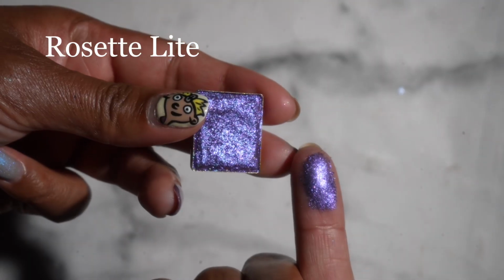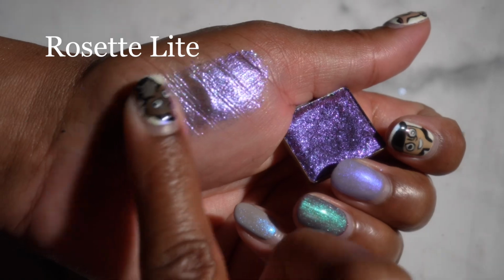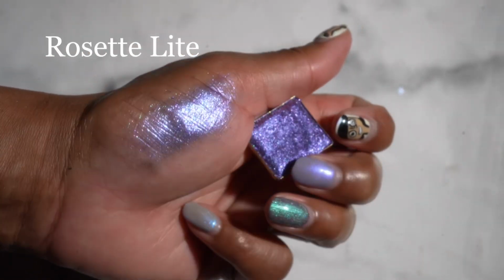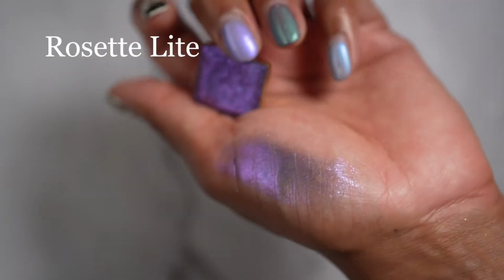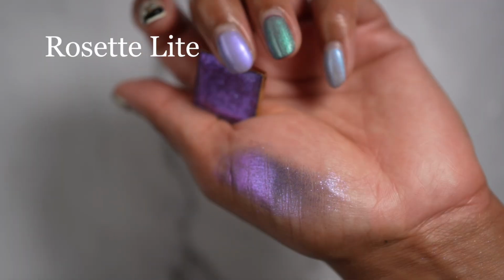Next, we have the shade Rosette, and this is a jeweled light multichrome, and it is described as having a gray base that shifts bright teal, indigo, magenta, and peach. And I included this one because I love a rich blue multichrome.